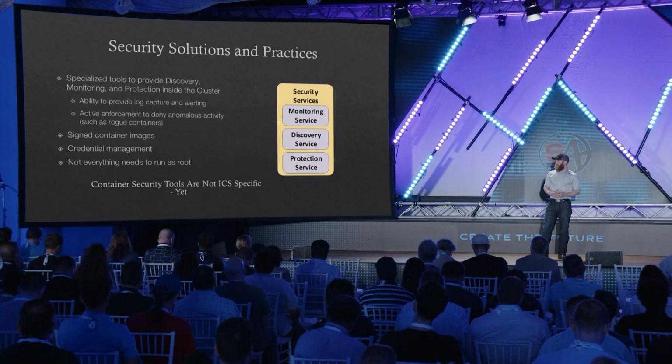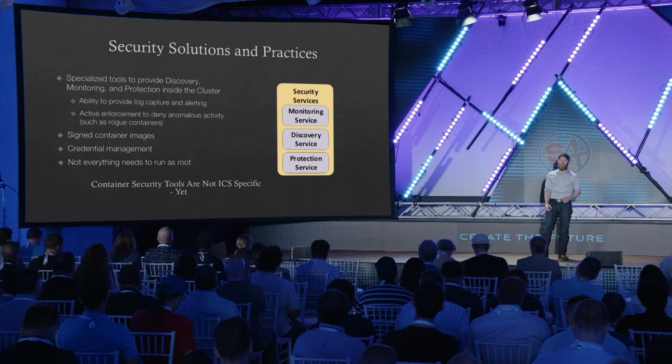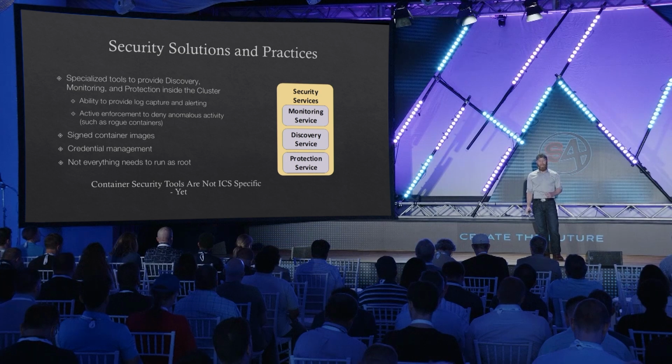And contrary to what some vendors might tell you, not everything needs to run as root. Typically, everything will be delivered in the containers with all applications running as root, and that can usually be restricted to some level. It helps prevent things like rogue containers because it's a lot harder to compromise the application to then compromise the container that contains that application. The security tools that are out there today are not ICS specific. That's important, but it's not necessarily critical. I have heard that there is movement in that direction from some of the vendors, and there may even be some I'm not aware of, but to my knowledge, there are none that are ICS specific yet, and we'll see when we get there.